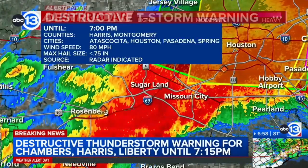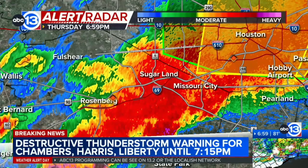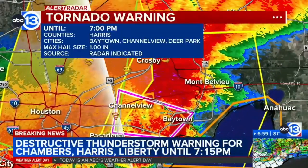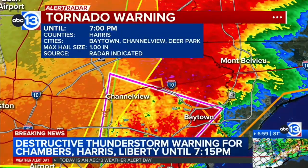And then as we go down into parts of Fort Bend County, no destructive thunderstorm warning or tornado warning, but certainly torrential rain, and there's a tremendous amount of lightning occurring in those particular regions as we zoom in there. We can zoom into the channel view area, and Travis, I'm going to do one more thing here.